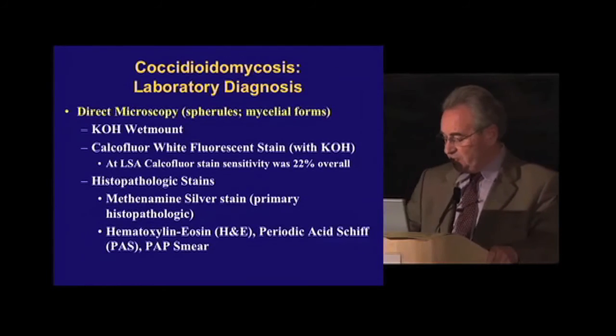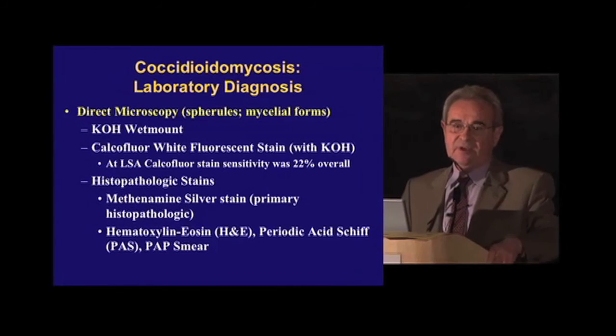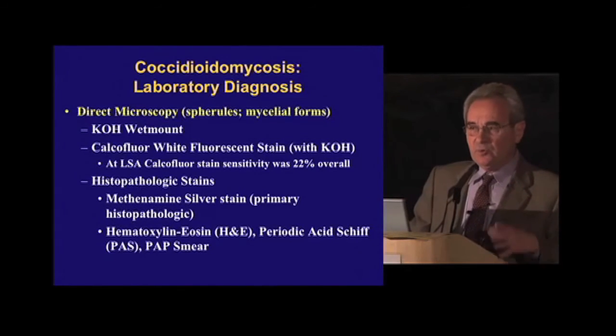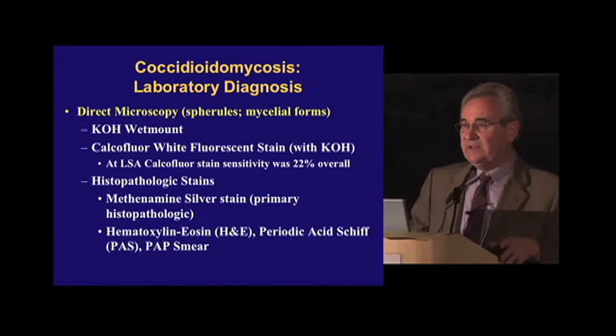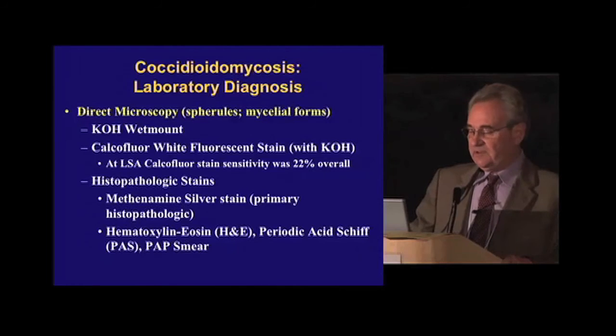Direct microscopy, we can do KOH mounts, which now we use calcofluor, which again is that fluorescent stain. Histopathology, to me, is really, if you got tissue, do a histopathology stain, because you can tell the reaction that you've got. You know what's going on. Even if you don't see spherules, you know what the reaction is, and it gives you an idea that it's cocci. So the pathologist can pick up on that. Several stains are good. The best one, I would think, is methenamine silver. It's the most sensitive of all the histopathologic stains.